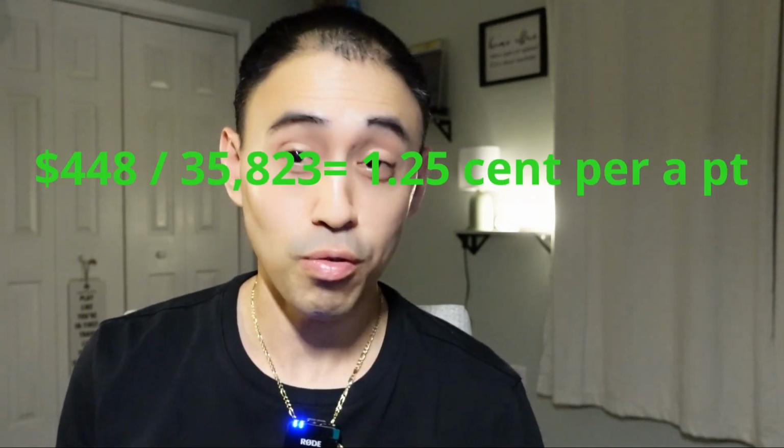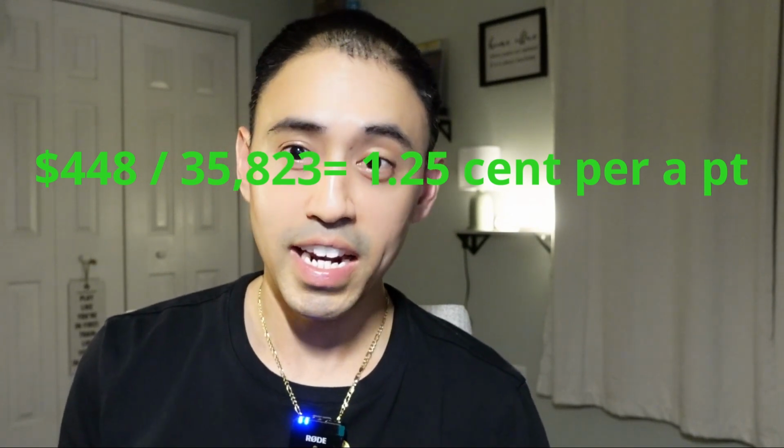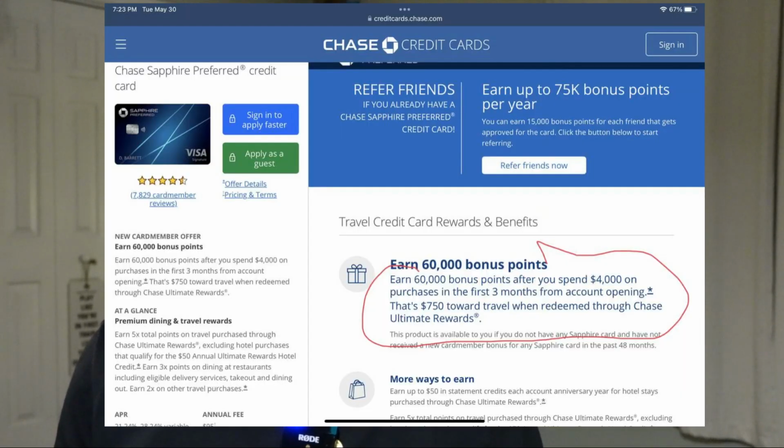For example, let's just say we have the points to pay for. So basically you just select it and you pay the points at checkout. But to exemplify the redemption, you take the cash price, $448, divided by 35,000 and change, and it gets about 1.25 cents per point, which is actually exactly what Chase advertised when you go back to their website for the credit card. So you can see it matches up.